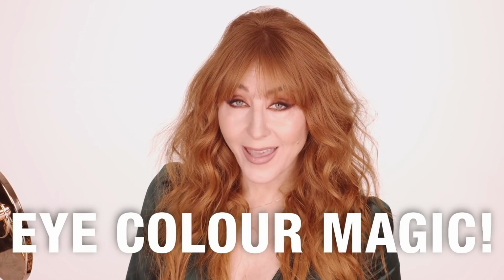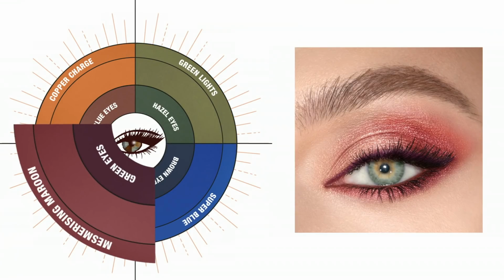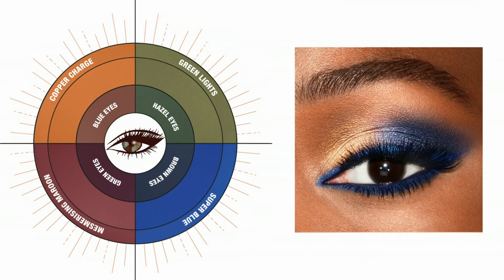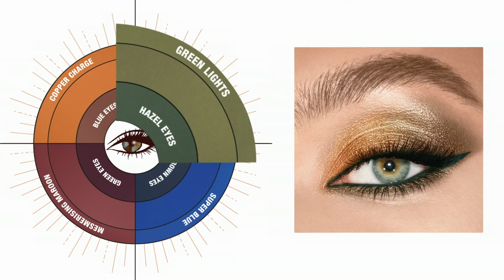Eye colour magic. What is eye colour magic? Eye colour magic are magic tricks for the eyes. They come in kits like this, and what do they do? They make green eyes look greener, blue eyes look bluer, your brown eyes look more amber, and your hazel eyes look more gold. The secret to eye colour magic is you can harmonise or you can contrast. So darling, they put magic lights in the eyes to mesmerise the world with your eye colour magic.